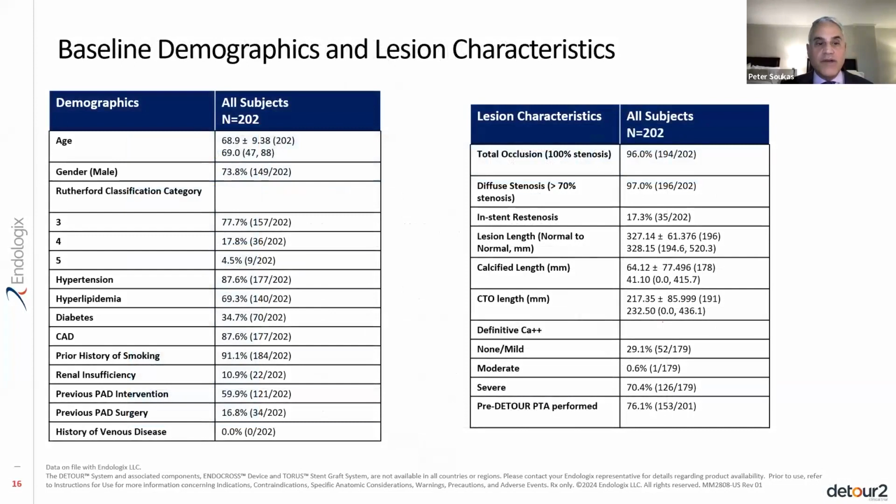And if we look at the demographics, most patients were male, 77% were Rutherford 3, but the remainder were 4 and 5. And of course, the usual smattering of high incidence of cardiovascular risk factors, 88% with CAD, very high percentage of smokers, about 60% had had prior PAD interventions. And if we look at CTOs, nearly 100%, 96% were CTOs. Importantly, 17% of the patient cohort had had prior SFA ISR. So these were real-world lesions.